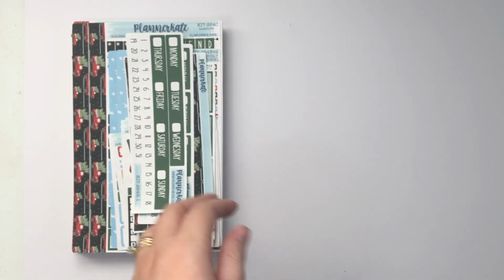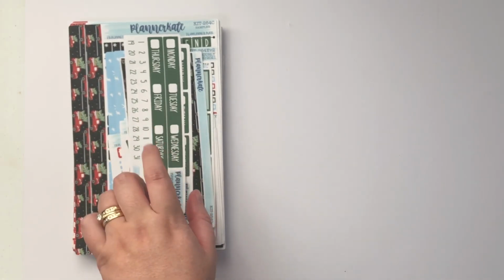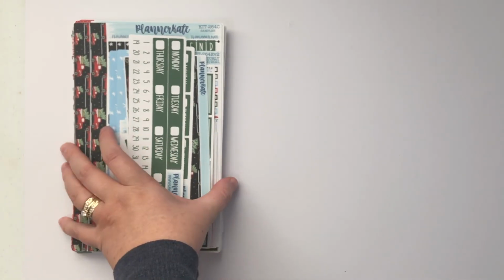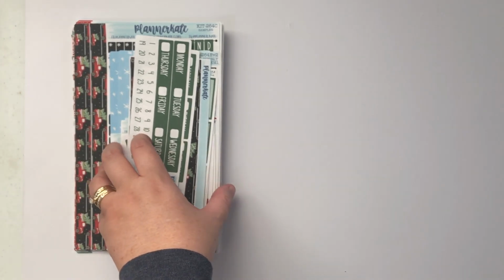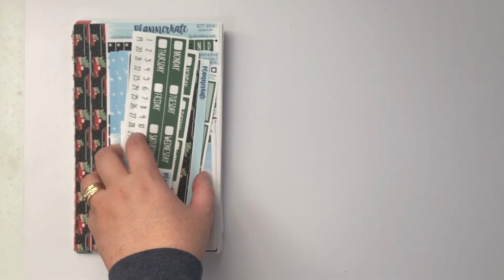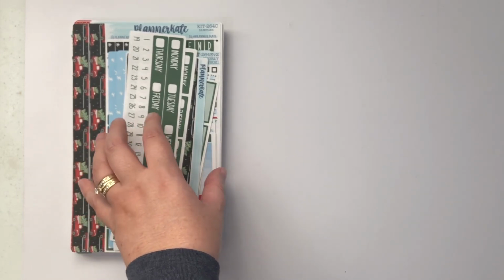Okay, let's jump right in and start with the kits first. So these are the December 2020 kits, and what I'm excited about is these are the last kits before the kit changes happen. So Kate changes up her kits starting in January. So this next release in November, she'll be releasing the January 2021 kits, and they will look different than these.